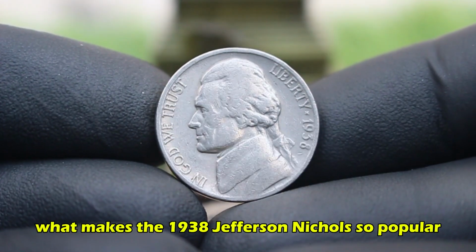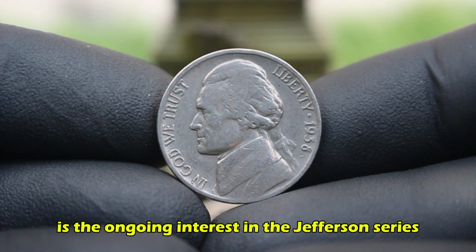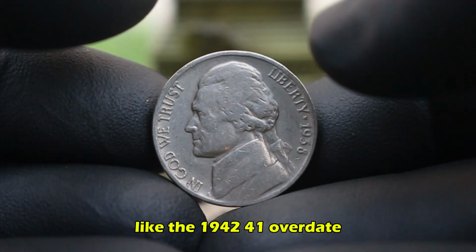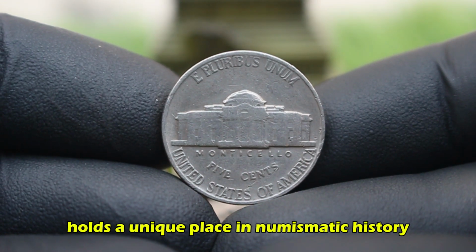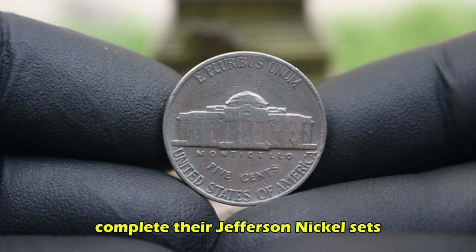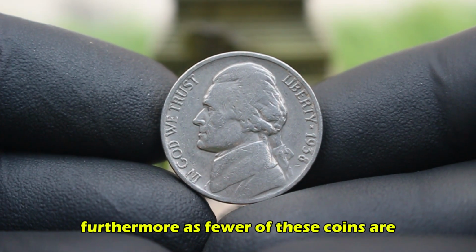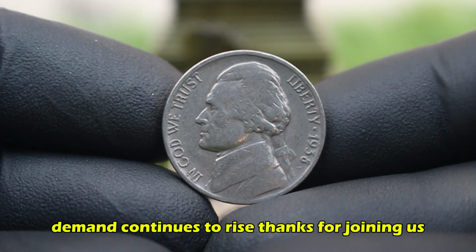What makes the 1938 Jefferson nickel so popular among collectors is the ongoing interest in the Jefferson series as a whole. While many collectors focus on the more well-known coins like the 1942-41 overdate, the 1938 large date variety holds a unique place in numismatic history. Many collectors aim to complete their Jefferson nickel sets, and this particular year is often considered a key date in the collection. Furthermore, as fewer of these coins are available in high-quality grades, demand continues to rise.